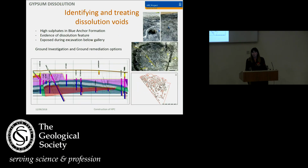And also, when we were excavating one of the galleries in the southern part of the site, we came across dissolution features in the Blue Anchor Formation. And we knew from ground investigations that there was potentially this problem, but we didn't realise the exact extent until we dug down to formation level. We had to quickly find out about the size of these dissolution features, the connectivity, and the extent and depth of these. So we quickly designed a ground investigation, which has been undertaken, and a remediation design, which is now pressure grouting.